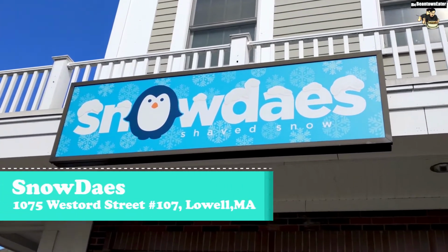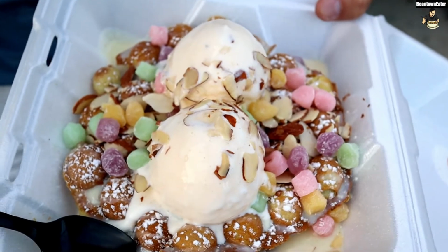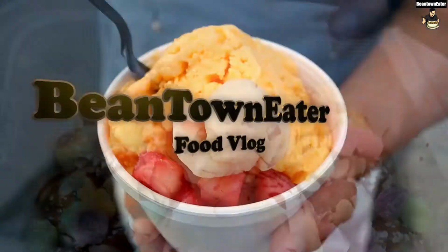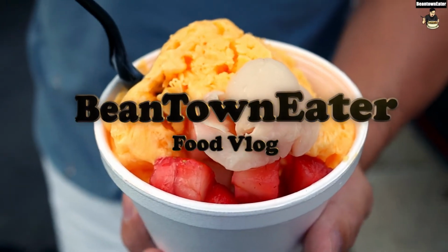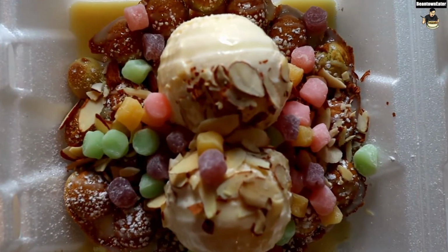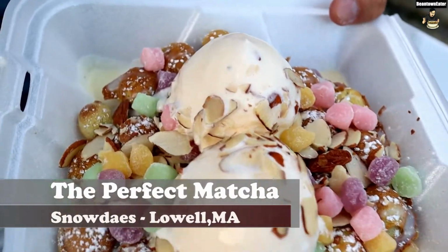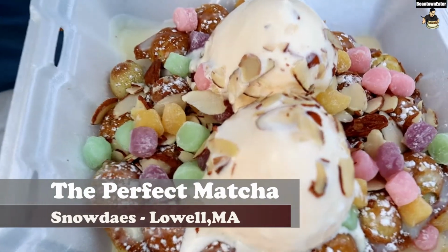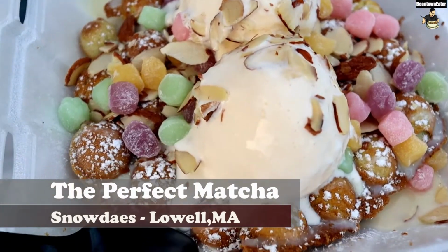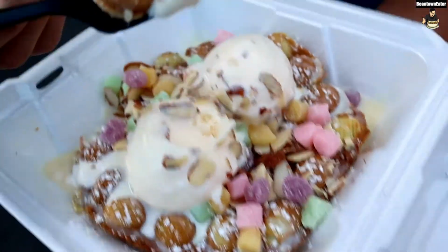What is up? So today I'm headed back to Snowdaes in Lowell to try the Perfect Matcha and the Rainbow Mango Shaved Ice. So let's go. So this is the Perfect Matcha. It's matcha puffs, vanilla ice cream, almonds, powdered sugar, rainbow matcha, and condensed milk. They got it with the vanilla ice cream.